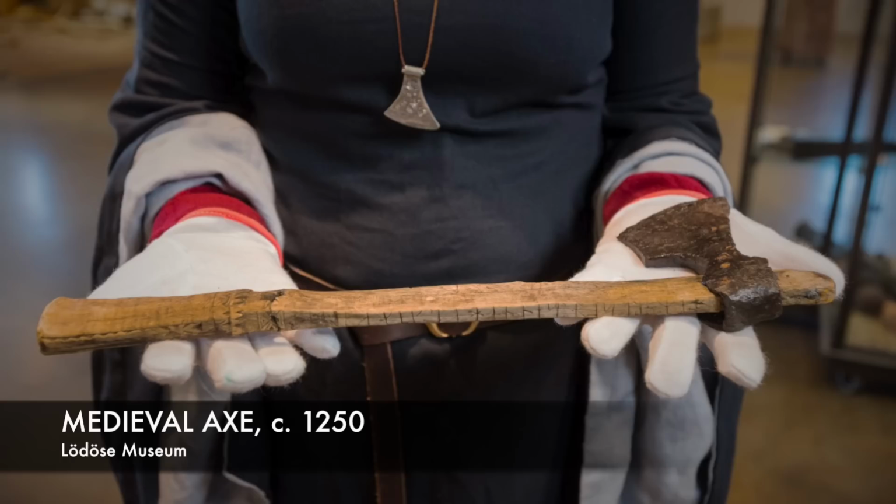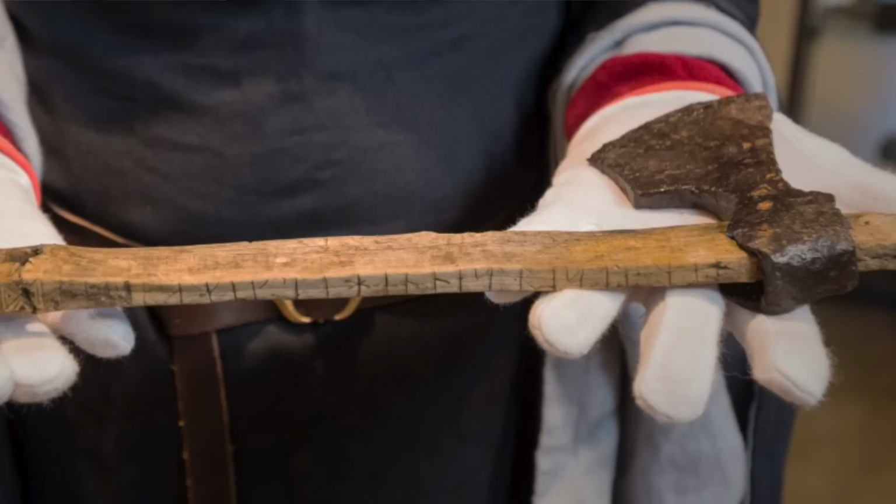The haft, the wooden handle of the Lödöse axe, is also inscribed with runes along one side of the handle, and these runes say, "Peter owns me, John carved the runes." And everybody who's ever worked on a construction site or was involved in house building knows that when you bring your own tools to the site, it's a really good idea to mark them. So personally, I think this is just an everyday tool and not a particularly valuable implement. It's an axe, and people love their axes, and they decorated the handles.